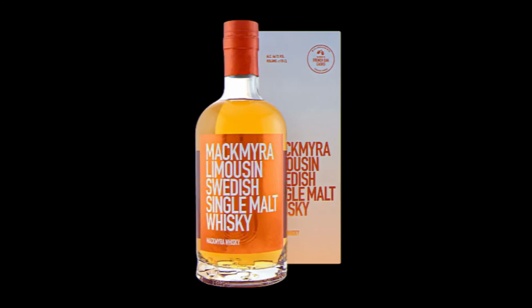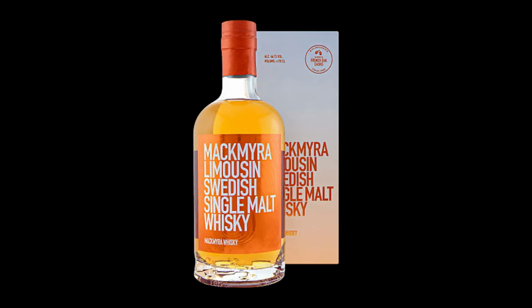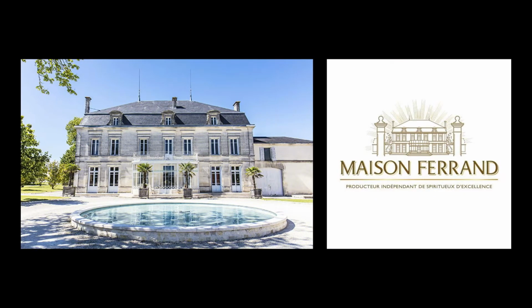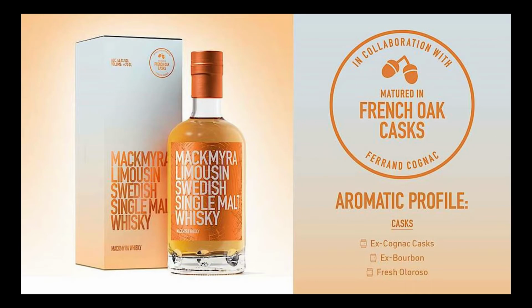Released in March 2022, Mackmyra Limousin is the last of the seasonal releases from the distillery. It's a 13-year-old whisky matured predominantly in Limousin oak cognac barrels sourced from the highly regarded Maison Ferrand, with some additional stock also matured in seasoned Oloroso casks, Swedish oak and ex-bourbon barrels, plus a small amount in casks that previously held a raspberry fruit wine. No colour is added and no chill filtration takes place, and it's bottled at 46.1% ABV.